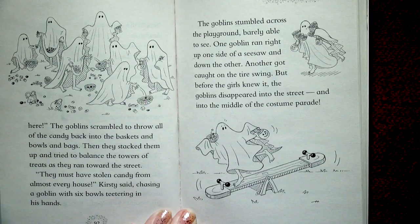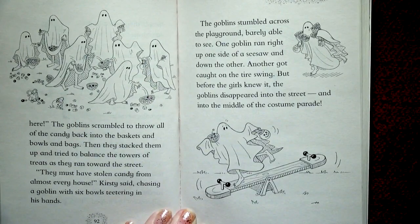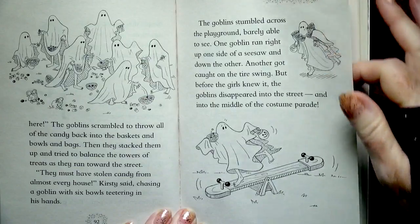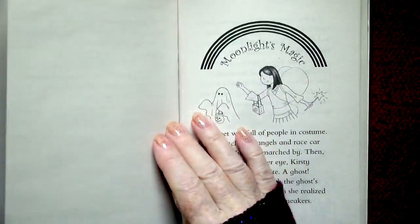"They must have stolen candy from almost every house," Kirsty said, chasing a goblin with 6 bowls teetering in his hands. The goblins stumbled across the playground, barely able to see. One goblin ran right up one side of the seesaw and down the other. Another got caught on the tire swing, but before the girls knew it, the goblins disappeared into the street and into the middle of a costume parade.